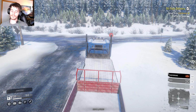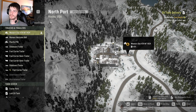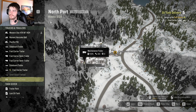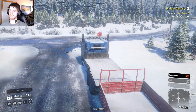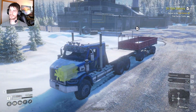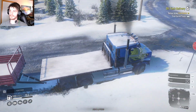So, when we parked here last time, I also saw this now, that this maintenance trailer is hiding from us. So what I'm quickly gonna do, I'm gonna go get that, so I don't forget it.